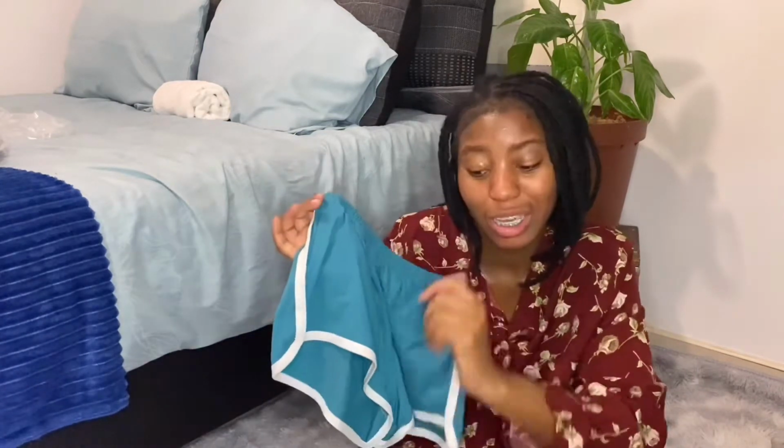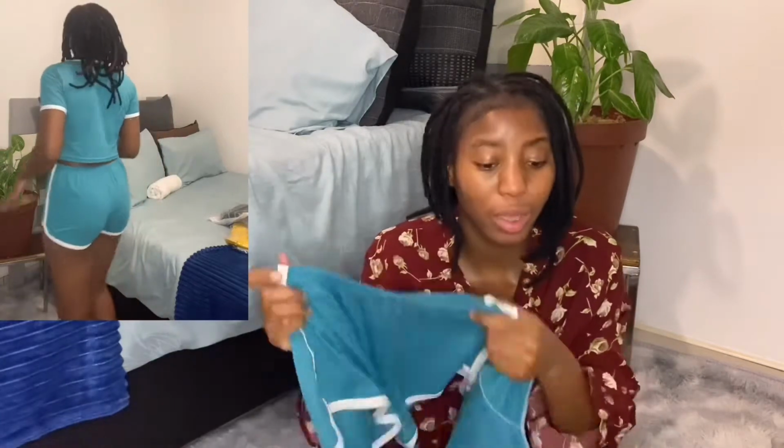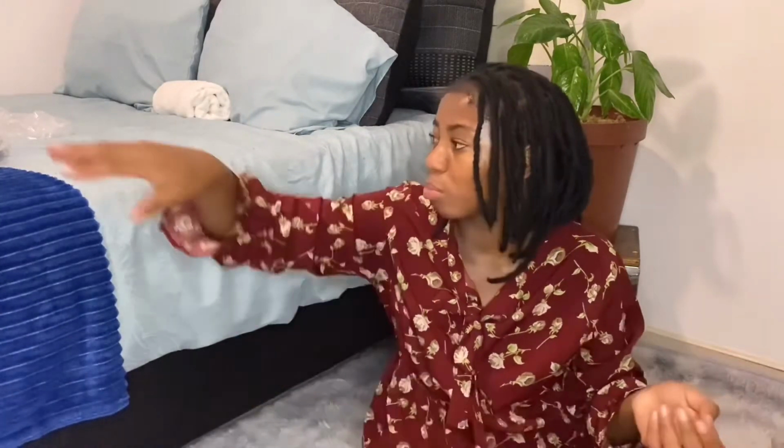Also, please don't come at me saying I love short things, because this is another two-piece, and it's shorts and a top. I love the top. I mean, I love the shorts. Also, I love the material of this whole thing, but I do not like how the top is sitting on me because it's a bit loose. The ends are a bit loose and I don't like it like that. So I don't know. The top, I will not really recommend it because I don't like it.